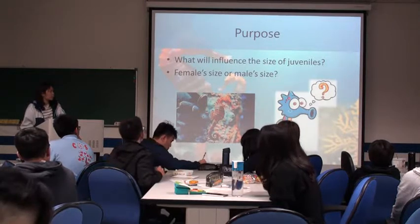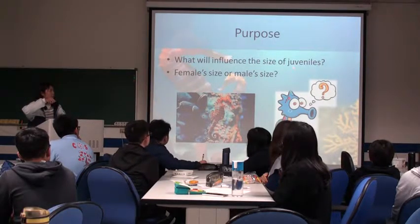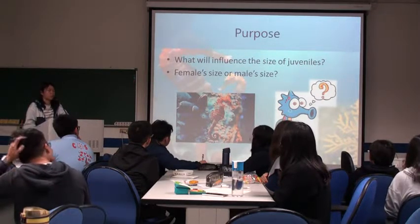And what we want to know is, what will cause the size difference of the baby seahorse? Juveniles means the baby seahorse. Juvenile means the baby, and in this case, it means baby seahorse. And does the female or male size cause these differences?